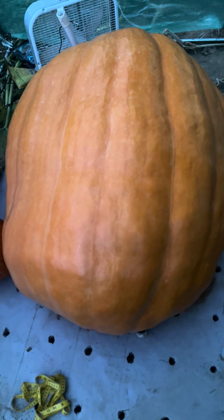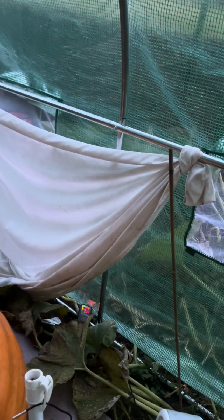This is another long form update on the pumpkin. This is 67 days old today. We're in the greenhouse, the first long form in the greenhouse. So that means that 7 days ago was day 60, and on day 60 that was the day we broke the 1,000 pound barrier. So we were 1,005 pounds then, and now we are 1,088.